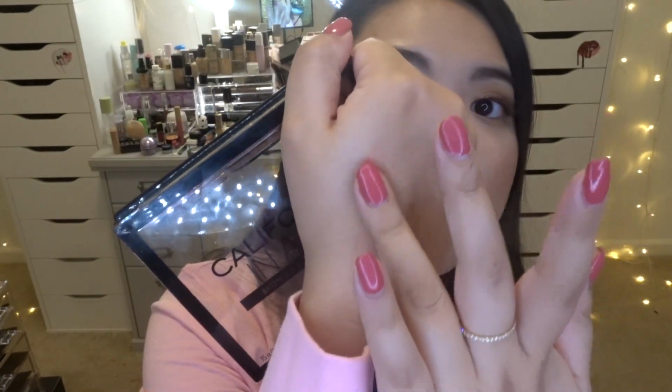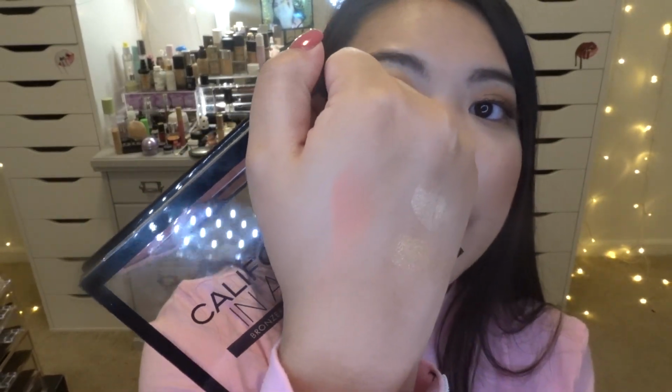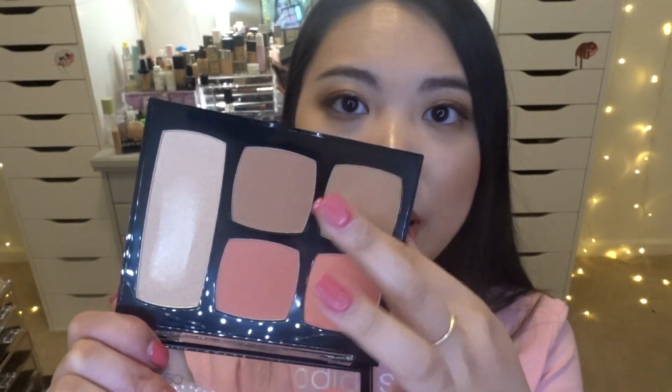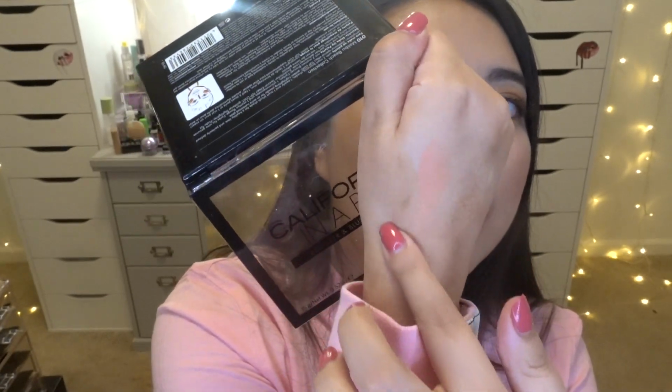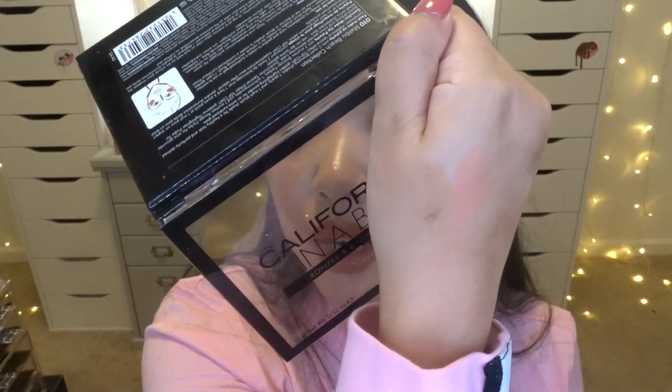Also, the two bronzers right here are the perfect color as well. It's not too warm, and it has a little bit of warmth to it. That's the kind of bronzer I love. That's why I really love it. And the two blushes are so beautiful. So let me swatch it for you guys. Just swatch one first. Look how pigmented that is. Look at the color, right? It's so pigmented. And then I also have this color right here. So soft. I just love it so much.